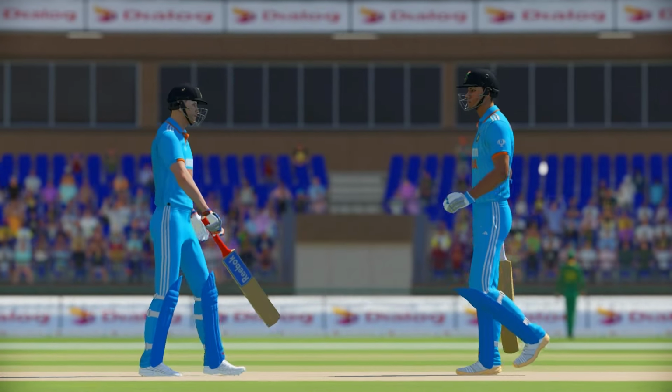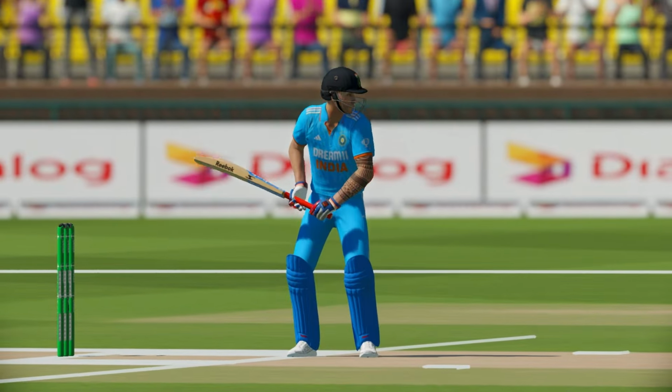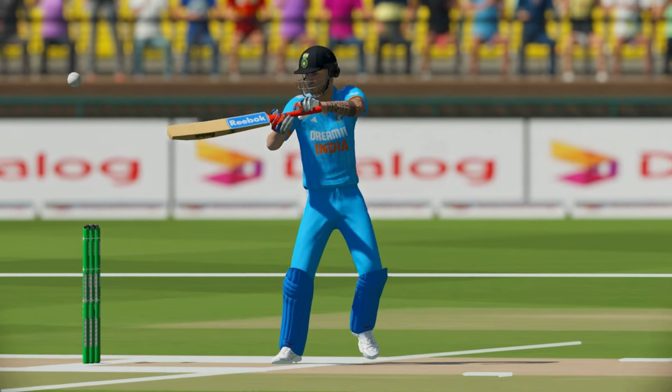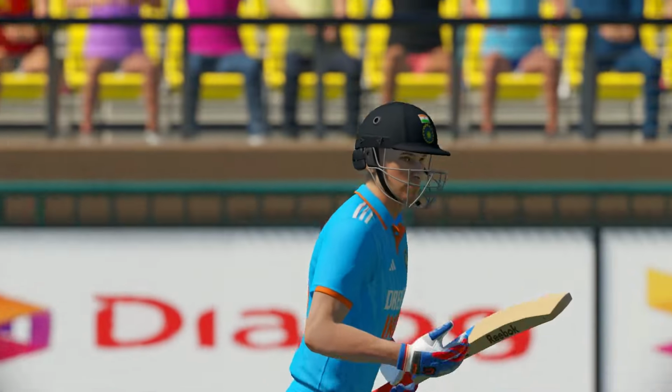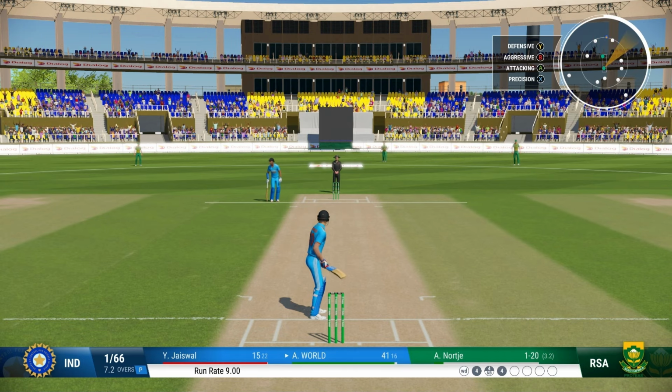A really good 50 partnership. These two are looking strong. And it's going to take something special to break it up. Don't need to do anything special. Line and length is the key.